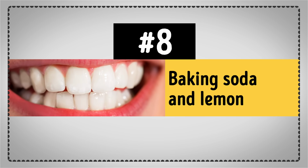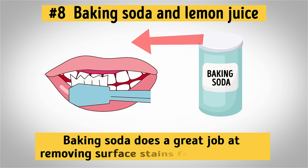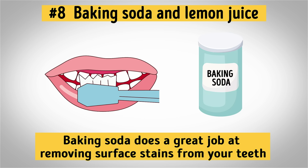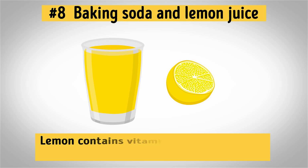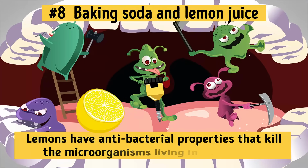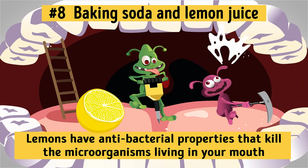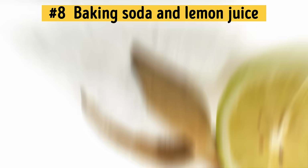Number 8. Baking soda and lemon juice. Baking soda does a great job at removing surface stains from your teeth, making them way whiter as a result. Lemon contains vitamin C, which is known for lightening teeth. Not to mention, lemons have antibacterial properties that kill the microorganisms living in your mouth. Hey, nobody invited them in there.